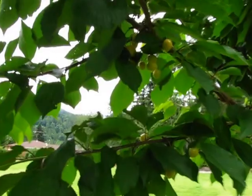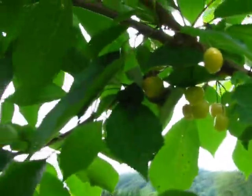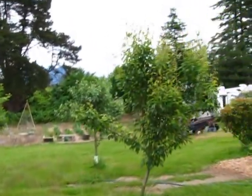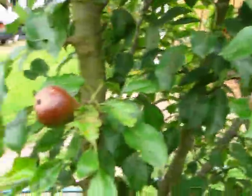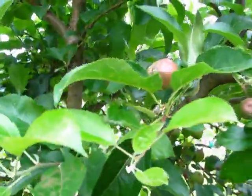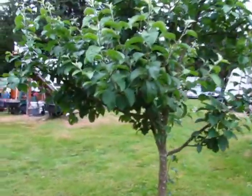Cherry tree loaded with cherries. Got lots of these. Here's one over here. Cherries and apples and pears and plums, and we got everything. Even a little pomegranate, if it'll survive. Here's some pears. They're growing. But yeah, apple trees. Let's take a look. Got apples growing. Apple up in there. Apple there. Apples. So yeah, our orchard's doing really good.